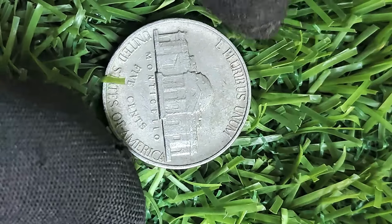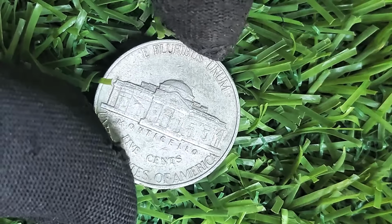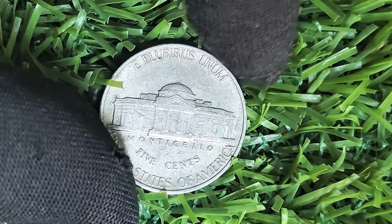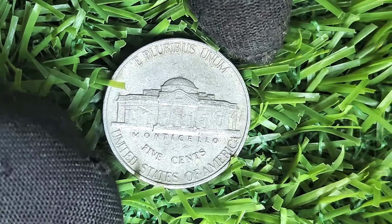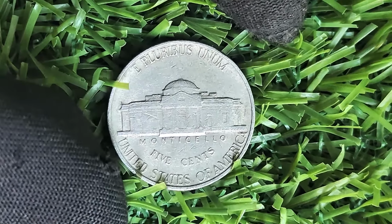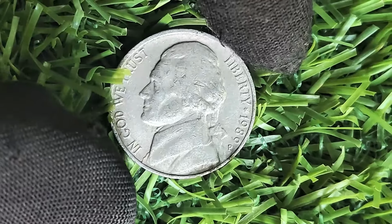So, now that you know the value of the 1980p Jefferson nickel, I want to leave you with a question. What are you waiting for? The opportunity to make life-changing money could be sitting in your coin collection right now.